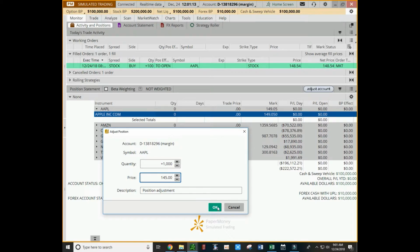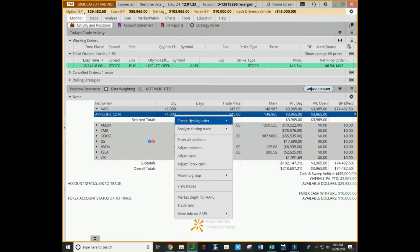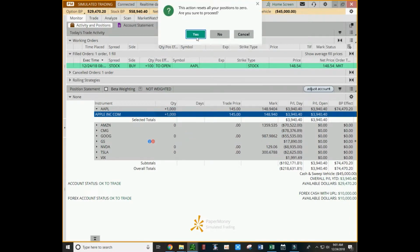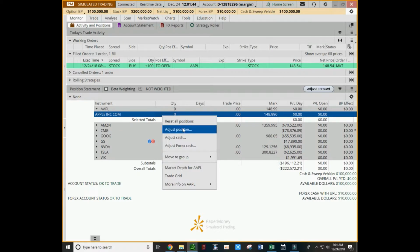The answer is 4,000. You see that? So every single time a stock goes up 1 point or $1, you make the equivalent of the amount of shares you have. Okay? You see that, right? I'm going to reset the positions. And now you see the cost of the trade and you see the profit. Okay? I'm going to adjust position.